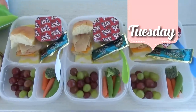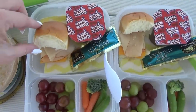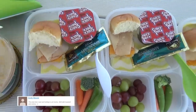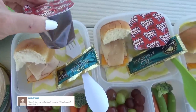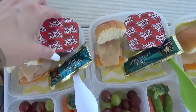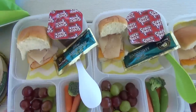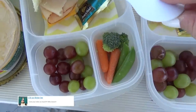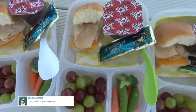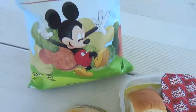Hi guys, and happy Tuesday. Here's the lunch for today. I gave the kids each a Hawaiian roll with some chicken and some cheddar cheese, a chocolate pudding cup, that's definitely a fun treat. I have a little packet of mayo that they can put on their sandwich if they'd like to. I have some red grapes and some green grapes and lots of veggies, broccoli, carrots, and sugar snap peas. We also have some hummus and some really cute Mickey-shaped veggie chips.